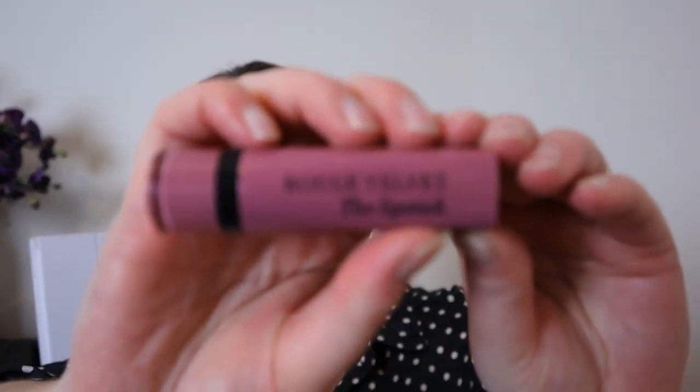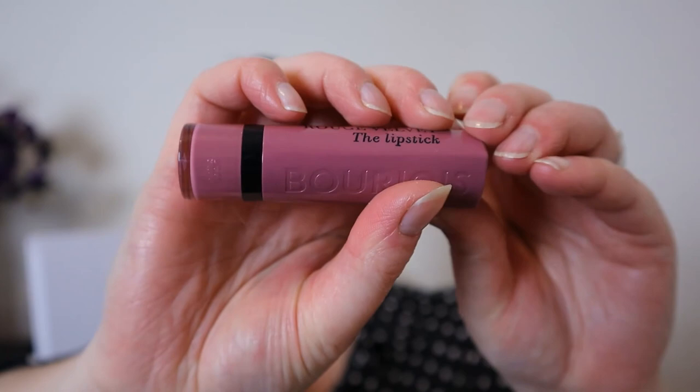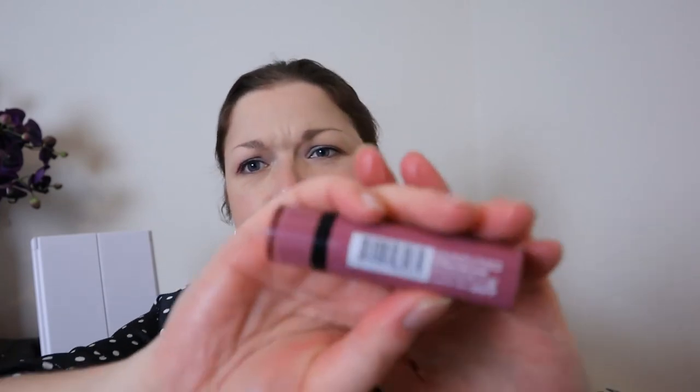But I've decided I don't mind this as much as I thought I would. The smell doesn't bother me as much as it did initially. So that's great. But I just don't think it's going to suit the project with the products that I'm bringing in. So that's coming out. And I'm bringing in this one. So it's the Bourjois Rouge Velvet, the lipstick. This one is in the shade, excuse my pronunciation, Place des Roses.